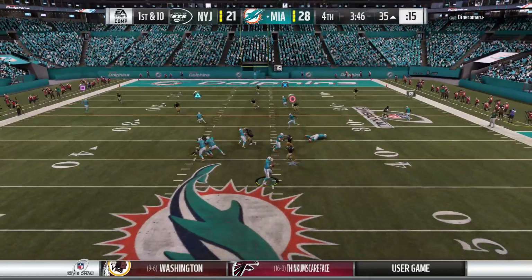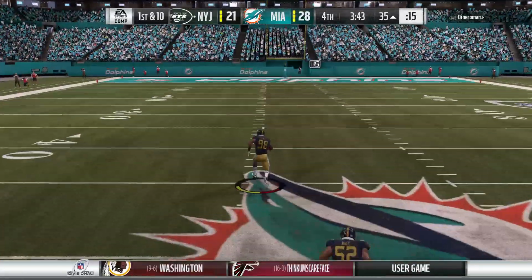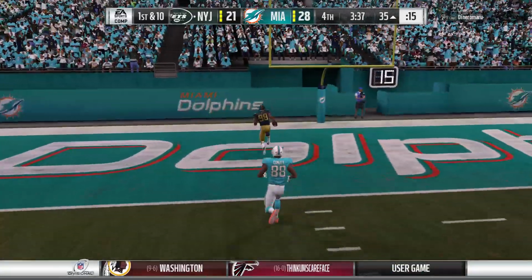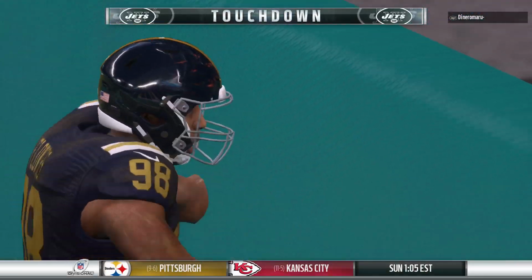From the gun, Kaiser. And look at this. They get the turnover they needed. It's intercepted. Picked off right around the 43. And he brings this one back. It's a pick 6 and a Jet touchdown.